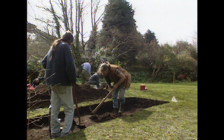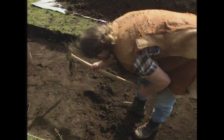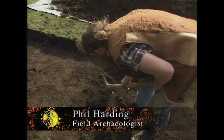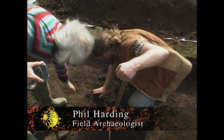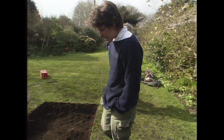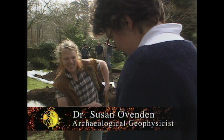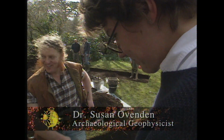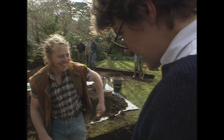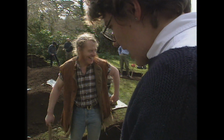But the question at the moment is, are we going to find any more of this fogou under the lawn? Oh my God. Hang on, what's that? It looks like the water pipe. No. Where's Sue? Would this give you a signal? Yes. Would it give you a strong signal? Yes. Or put it like this, would it give you the signal that you had on your geophysics? And would it run in a straight line?